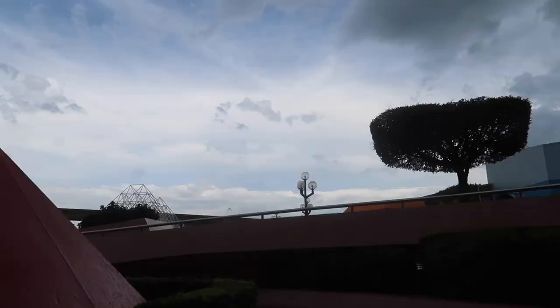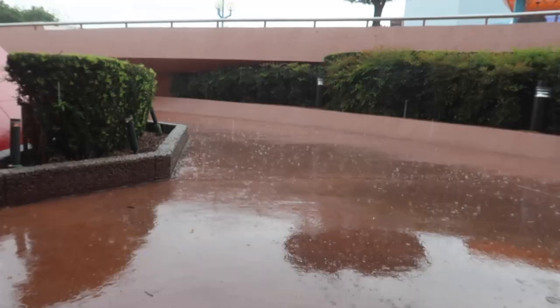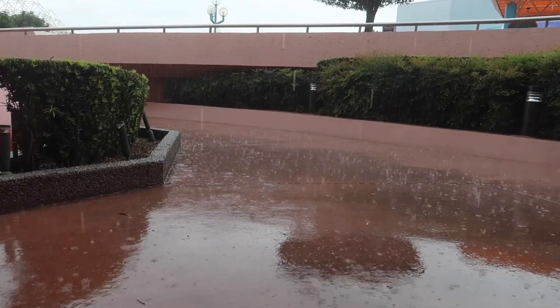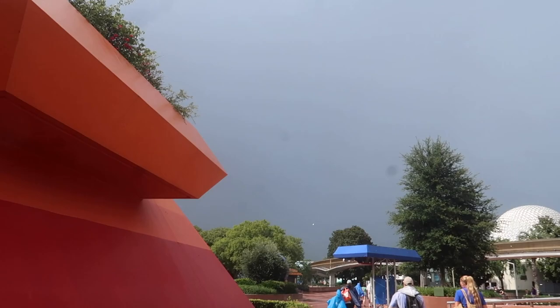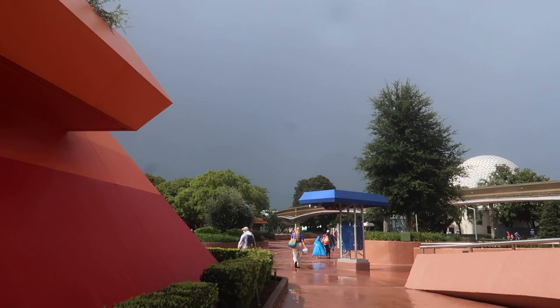It is officially raining, and now I sit here and wait it out. Ooh, mama, those are some dark clouds. But the end is in sight. They are going this way, so that's the end of it. So it looks like the worst is past. It is like barely drizzling.